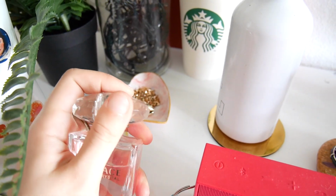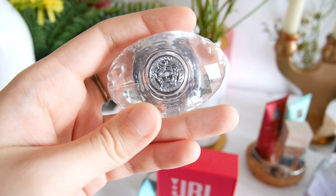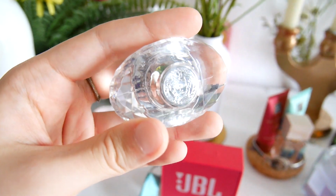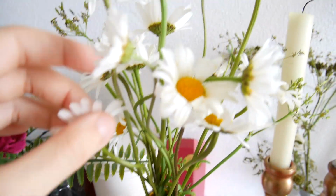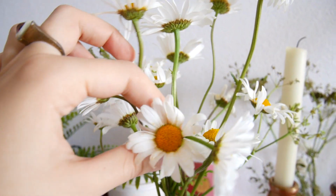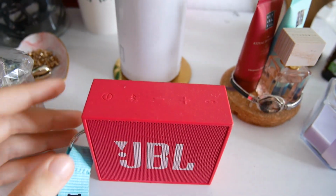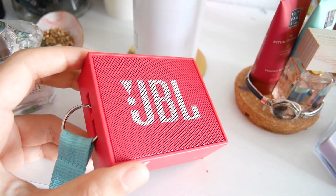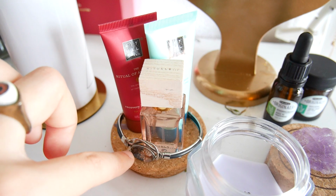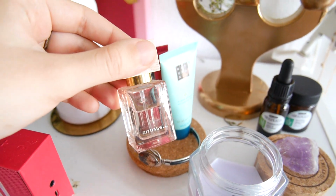And here is my perfume. I make sure that it is always on the altar so that I see it and not forget to use it. I really like the scent and I also really love the way the bottle looks. I prefer to have fresh flowers in my room, so here are the daisies that I picked myself. And here is a little speaker that I've had for a couple of years and it still works really great. And here is a little perfume that I take whenever I go somewhere.